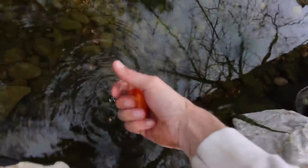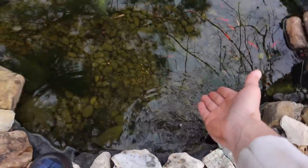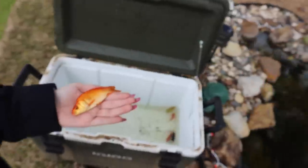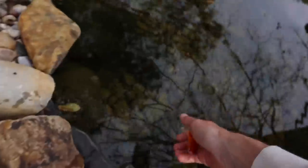All you gotta do, grab it like that, and let it go. You gotta do it again? We have a net for a reason. We have, okay. All right, and the water temperatures are literally the same. They're both outdoors. He's gonna float. Don't throw him. You gotta set him in. There you go. Okay. There we go.